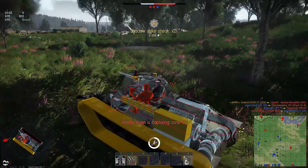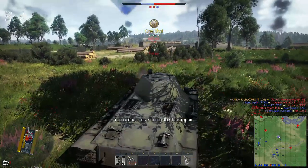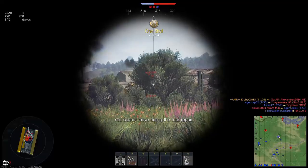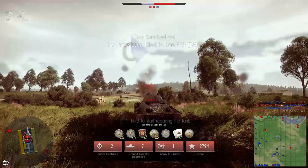I'm down to two crew members left. See, this is exactly what I was talking about. I was worried about this happening. This exact situation right here, where a freaking T-50 or anything for that matter.